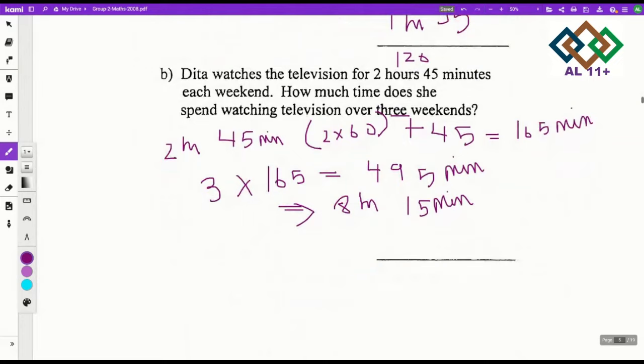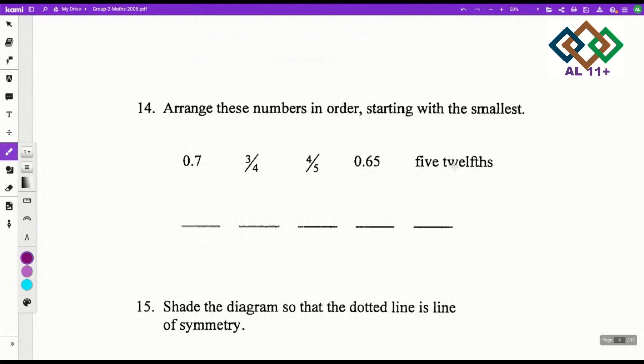Now you have to arrange them, starting with the smallest. 5 twelfths, I'll just try making that first. And that would be equal to 0.41. I'm making all of them in decimals. 4 by 5 in decimals is 0.80. 3/4 in decimals is 0.75. You could also make them in fractions, but if you do it in fractions, that would have been more confusing for you. So basically, you can see all of them in decimals. Now you can see which one is what.